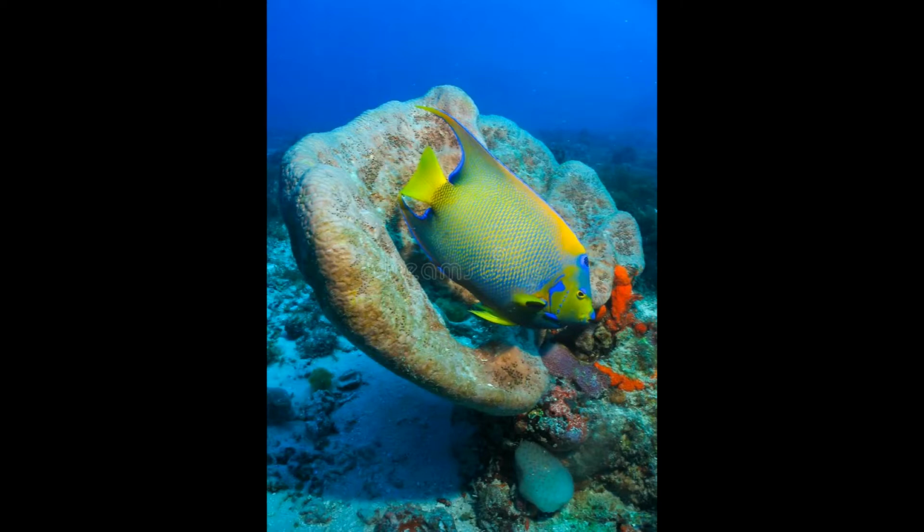Next up is the queen angelfish, also known as the blue angelfish, the golden angelfish, or the yellow angelfish, a species of marine angelfish native to the tropical and subtropical waters of the western Atlantic Ocean, from Florida in the north to Brazil in the south. Here they are found alone or in pairs in and around coral reefs up to 230 feet deep, where they feed upon sponges, tunicates, jellyfish, corals, plankton, and algae. Queen angelfish are themselves preyed upon by sharks and barracudas.